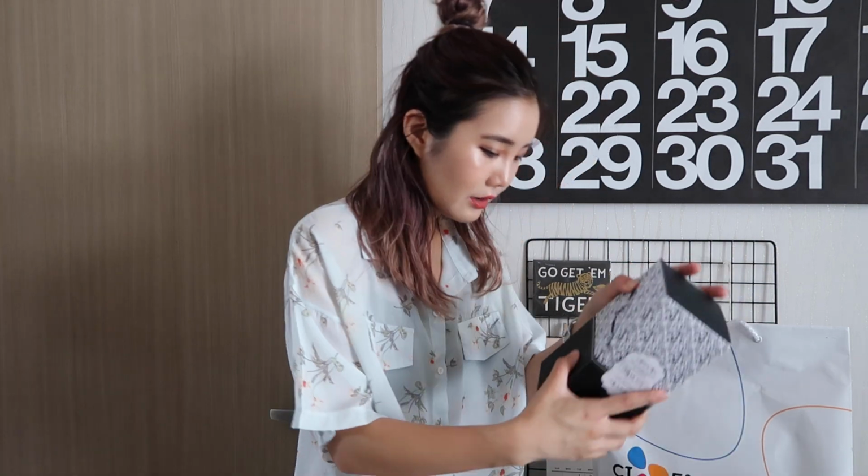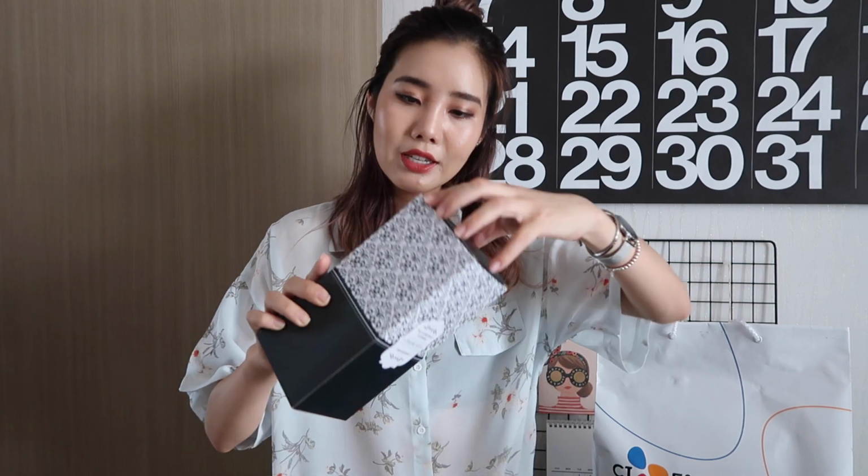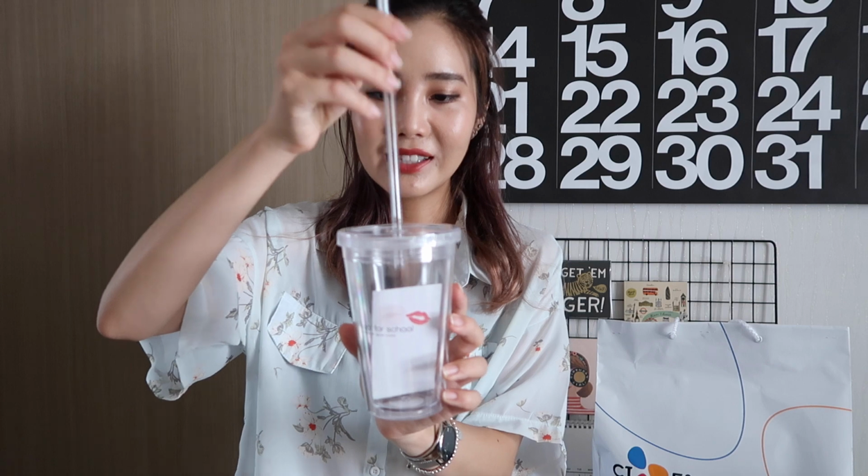And finally, there is a big box in here that says thank you on it. Oh, this is so cute. Says Too Cool for School and a plastic straw. Thank you so much, Too Cool for School, for sending me all of the products. I can't wait to try everything. I'm always so overwhelmed by how nicely everything is packaged.